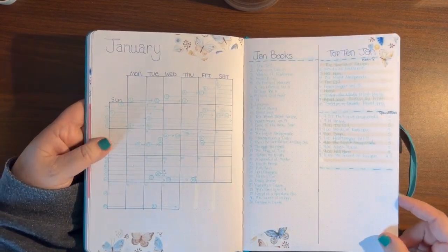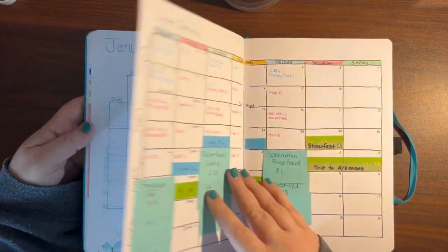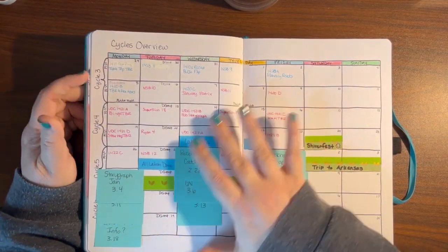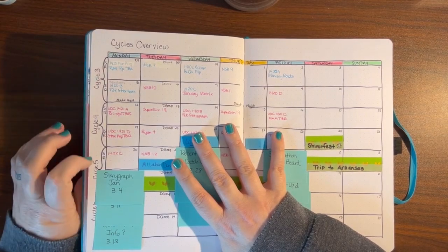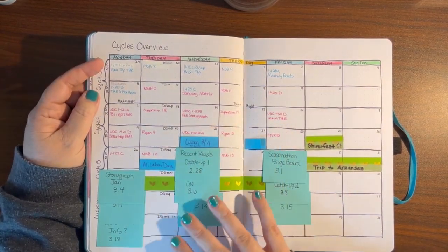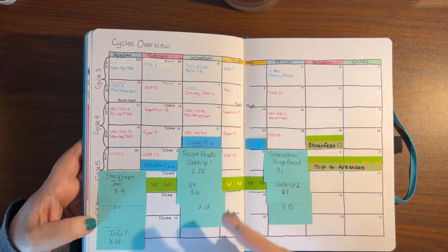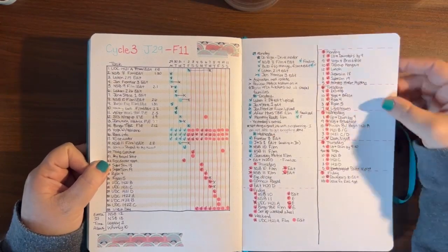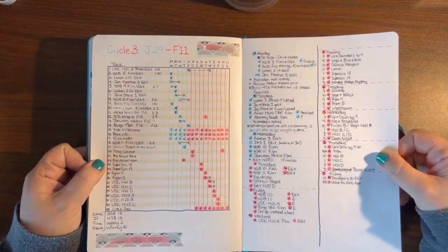This is my January tracker. If you saw that, you saw what I did in January. This is my cycles. So my life runs in 2-week cycles. That's kind of how I have it set up. That's how I like it. And so I have all of these things happening or coming up over the next couple of weeks. And then we get into the way I create my cycles.